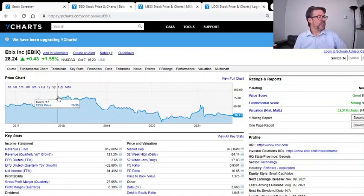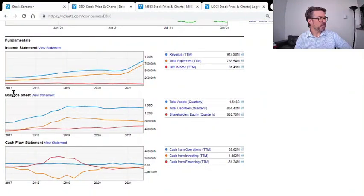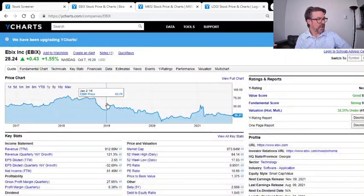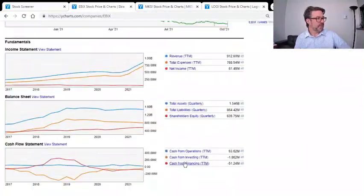One thing I noticed is the share price doesn't really reflect the fundamentals. We've got nice trending revenue, a nice balance sheet, and consistent cash, and yet the share price has been kind of trending down. So there's a bit of a mismatch between the two. But look at the overall picture. It seems like a really good buy and a good value for your money.